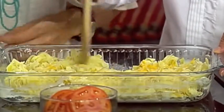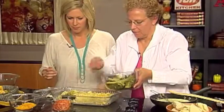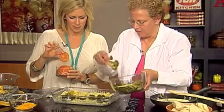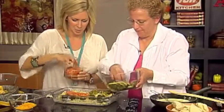Do you think we can finish this in about 30 seconds? We're going to try to. I know. You're a professional. We're going to layer the broccoli in here. And you steam the broccoli ahead of time. The broccoli looks really pretty too, by the way. It does. And then you're going to lay your tomatoes around on it. Can I just? You sure can. Four hands are better than two.